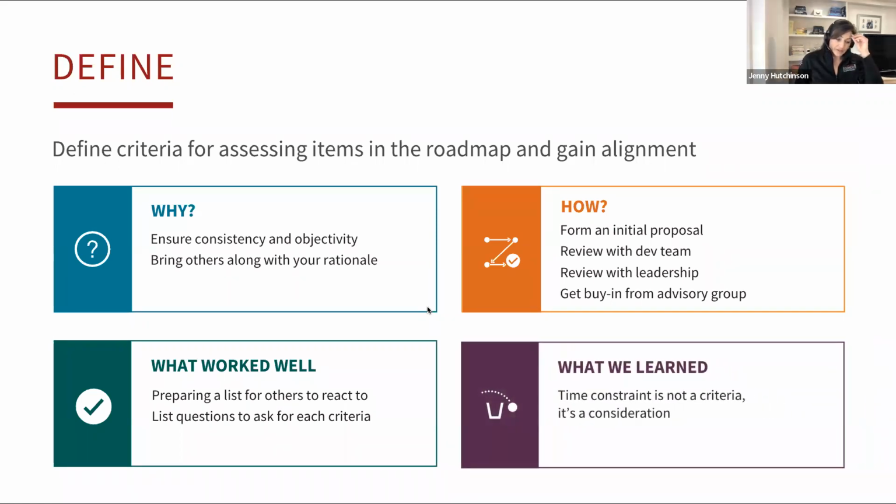And what we learned is one of the things that we were kind of keeping as a criteria is, does it have a time constraint? And what our web advisory group said was, that's not a criteria. CMC, Career Management Center, could have something that is absolutely dire that they get done by March. But if that is going to push something that is a feature that would benefit multiple stakeholders, that's not really the reason why. And we might want to think of different ways of solving that.